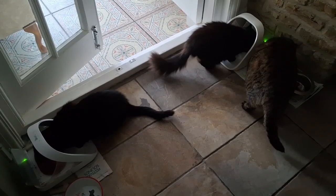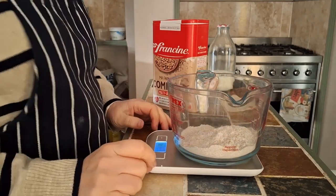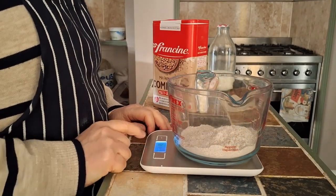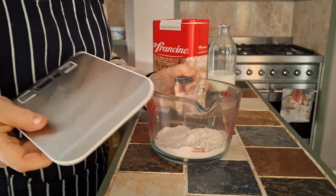Isn't that cute? Well, Dan will be back from the gym soon, and I'm going now to make some buckwheat pancakes for breakfast. He'll need a hearty breakfast when he gets back from the gym, because no doubt he's been cycling somewhere exciting on his spin bike. I have here 100 grams of the French buckwheat flour. I've just had to open a new carton of it.